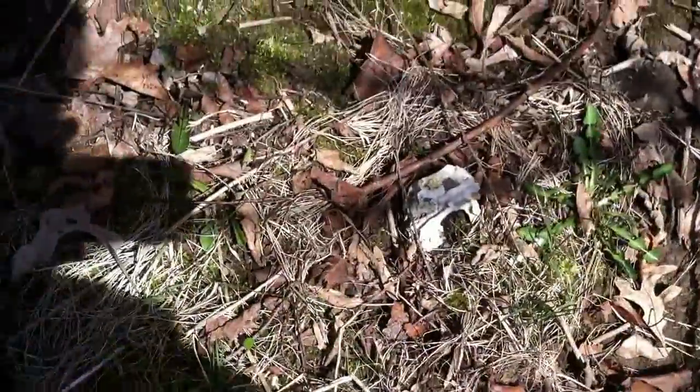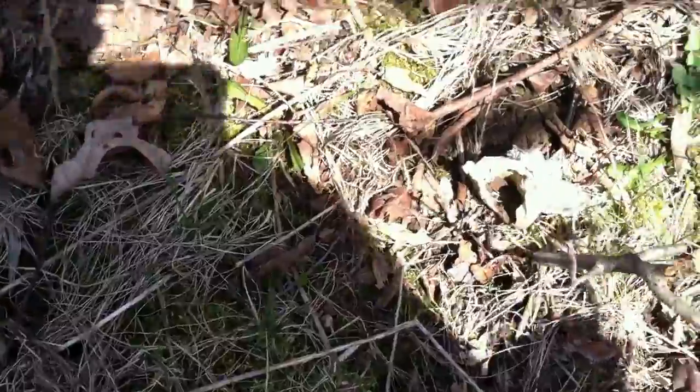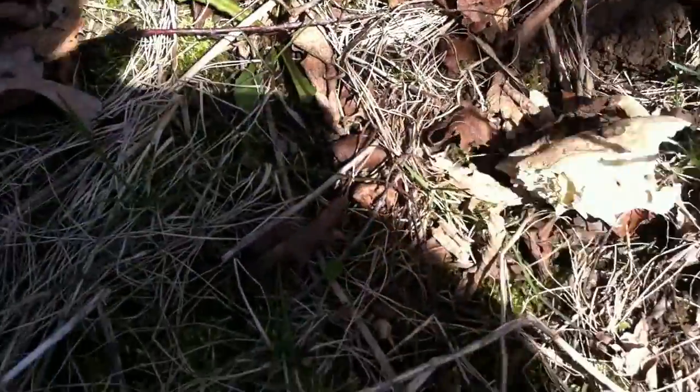Okay, so anyway, that hole I pointed out earlier, I think that hole right there eats these animals. Let's see if this thing comes alive. I touch it. What is that? It's like a hip bone. Hip or something. This is part of a jaw. Yeah, so you can see the teeth.